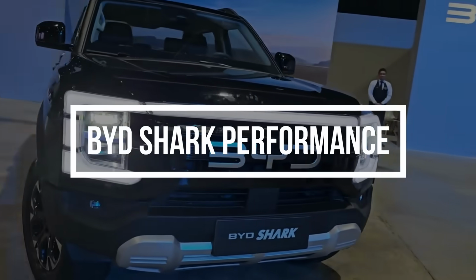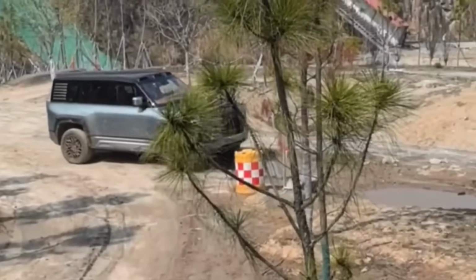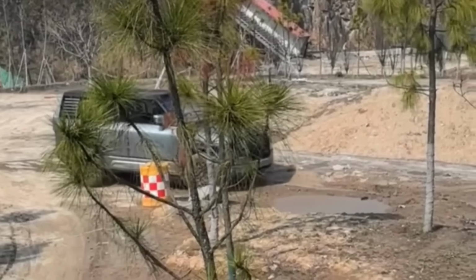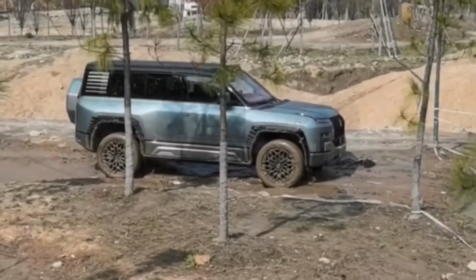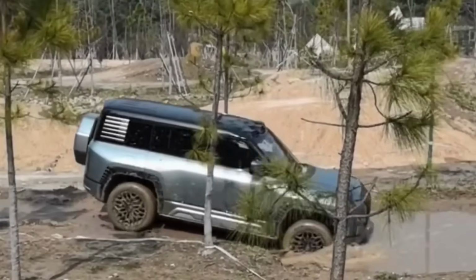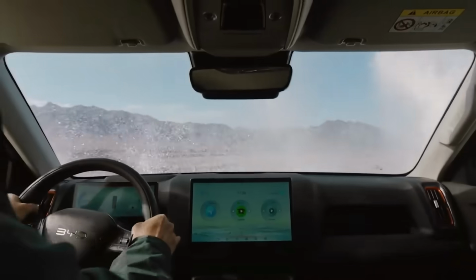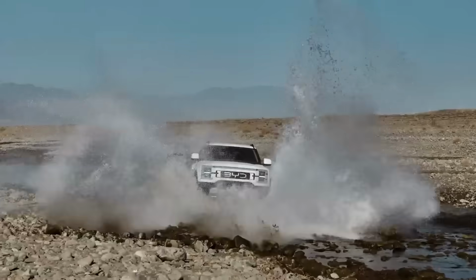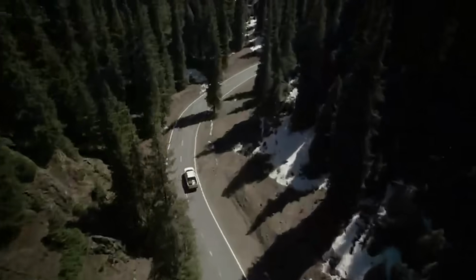BYD likes to call itself a new energy vehicle company and has come up with the term DMO Super Hybrid Off-Road Platform to describe the Shark's fancy plug-in hybrid powertrain. But what does that really mean? Well, this beast combines a tiny 1.5-litre turbo petrol engine with an electric motor and battery system, cranking out over 320 kilowatts of power. Yep, that's more than the Ranger Raptor.